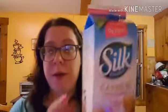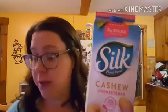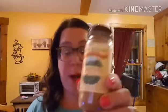I have Silk cashew milk. This is unsweetened, not vanilla, just original. You can have up to 2/3 a cup of that for 0 smart points. It is not a Simply Filling food, but it is 0 points. I have some pure pumpkin. I have some pumpkin pie spice.